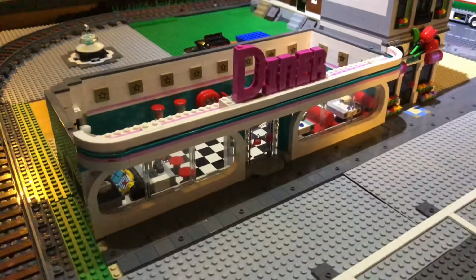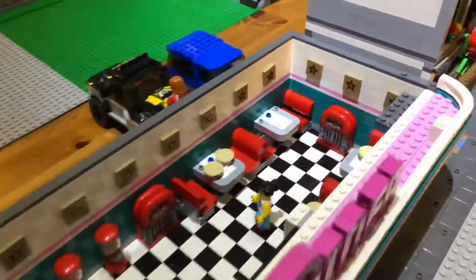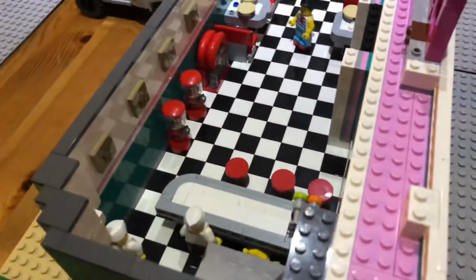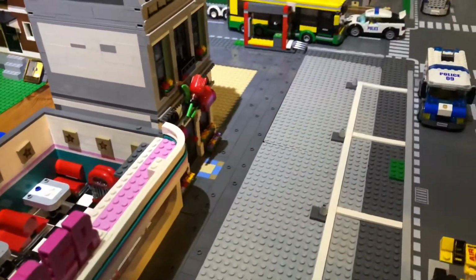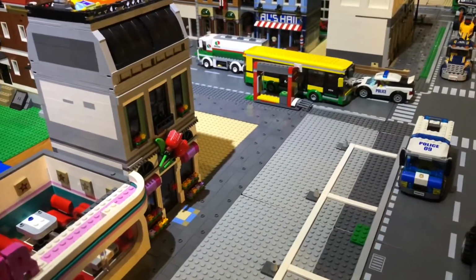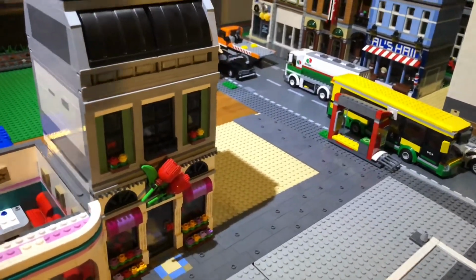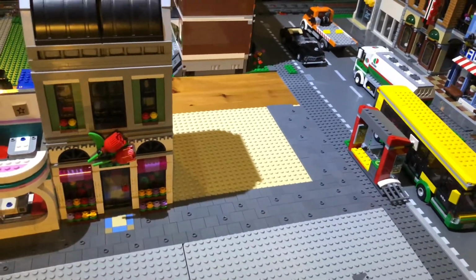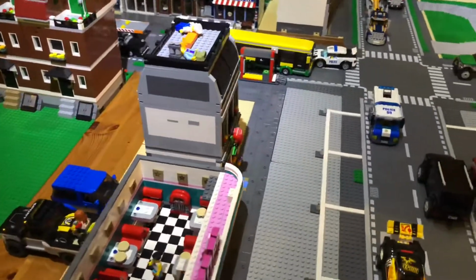Here is the first floor of the expanded Thousand Diner, even with interiors. Actually quite rare that I make my modular buildings with interior. I think the Thousand Diner and Parisian restaurant is one of the very few buildings that have interior inside. And the florist from the Assembly Square. And over here you can see I have an empty lot. That's where I'm planning on placing the 2019 LEGO modular building.